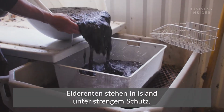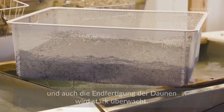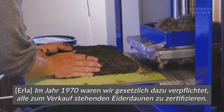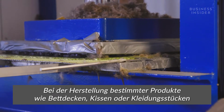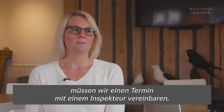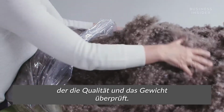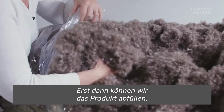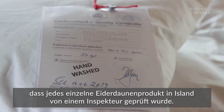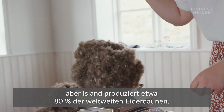Eider ducks are strictly protected in Iceland. It's illegal to hunt them or to sell their eggs, and the final down is closely monitored too. In 1970 there were laws in Iceland that we must certify all eiderdown that is sold. And also when we are making some products like duvets or pillows or some garments, we must book a time with the inspector, and he must check the quality and the weight before we fill the products. This rigorous system means that every single eiderdown product in Iceland has been checked by an inspector. Other countries have their own certification systems, but Iceland produces about 80% of the world's eiderdown.